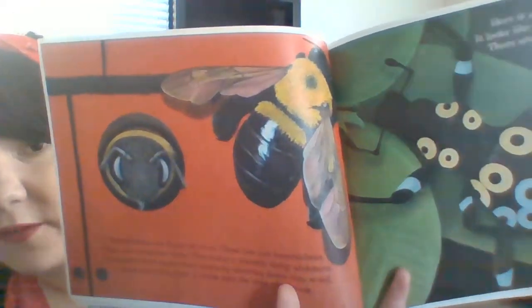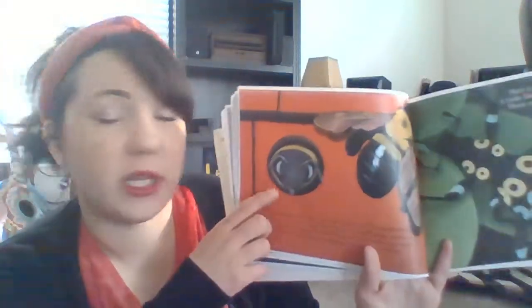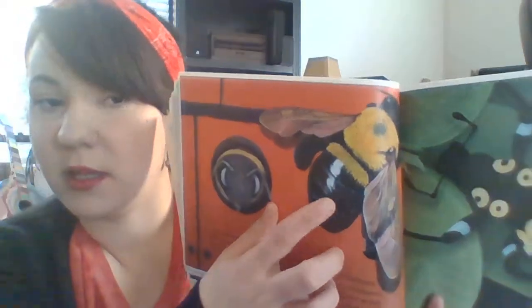So these are different. Oh, I think I've seen these. These are like the big black shiny bees. They are carpenter bees and they are looking for wood. They want to chew holes in wood. So if you see one of these, I don't think they have a stinger. They just want to look for wood.